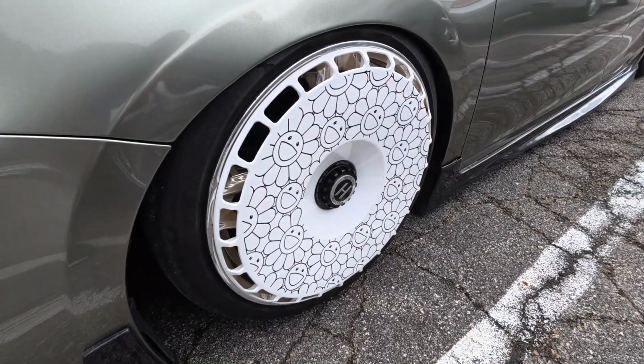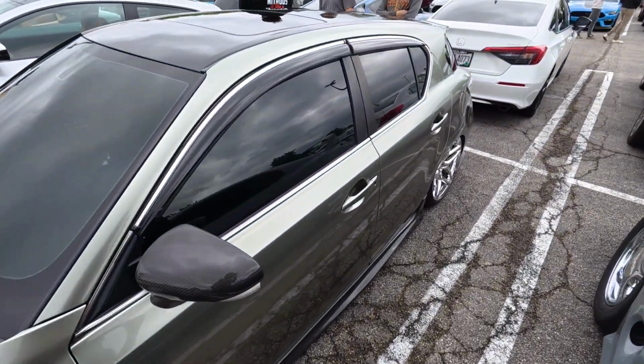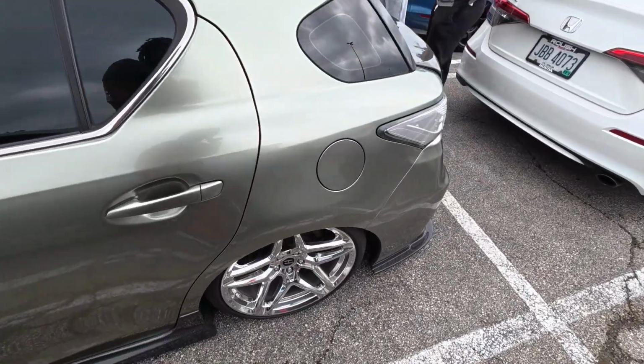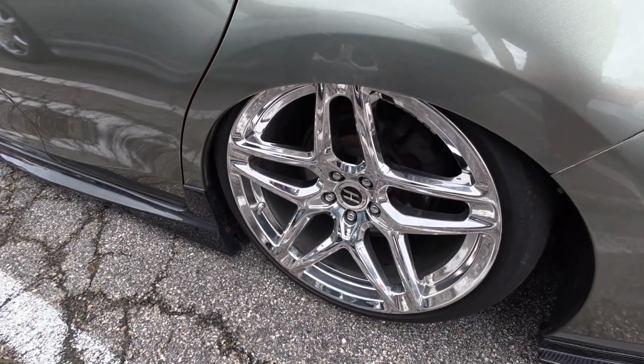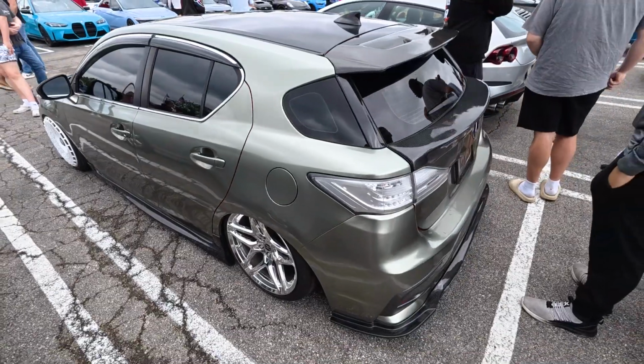Slammed to the ground with the little sunflowers on it. Yes. Nice color. Sort of reminds me of Millennium Jade. I feel like that's starting to be a new style now, where it's two different wheels on the front and rear. Of course, people did it in the past, but I see a lot more people doing it now.